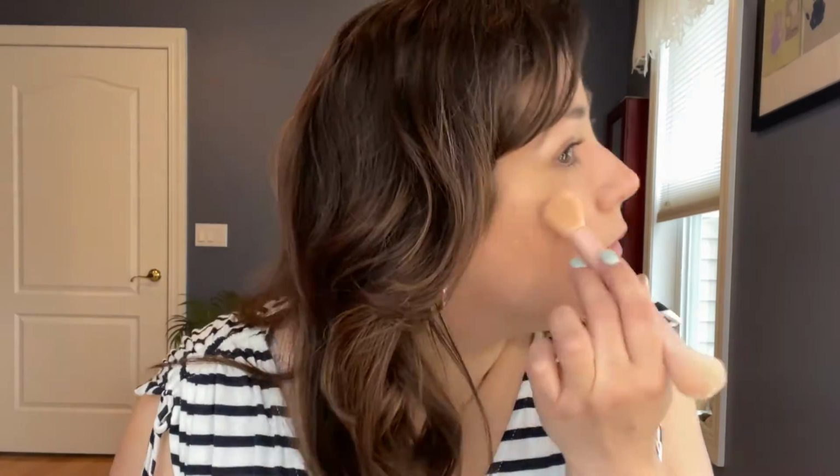A little bit down my nose. I don't know when this started getting big, but my lighting is a little bit weird today because it's kind of rainy outside. I'm in front of a window, but there you go. Highlight, love it. Okay, now for the eyes.